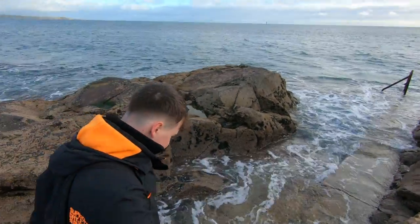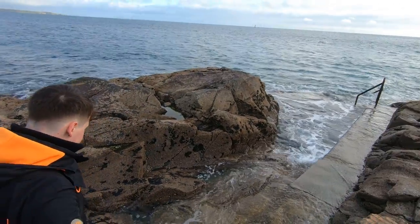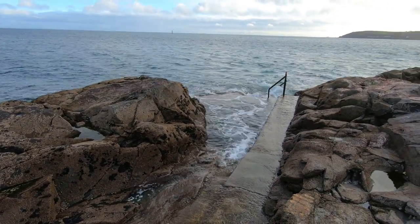Jordan nearly got sucked into the sea. I wonder where that goes. Like, maybe it's for mermaids.